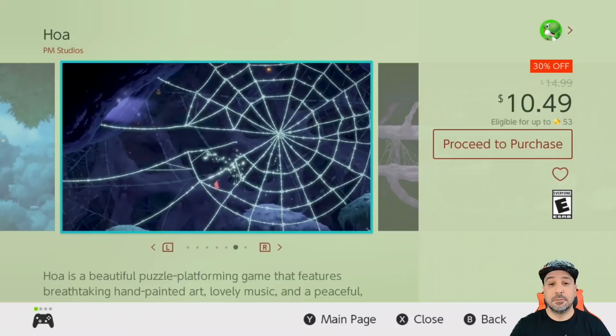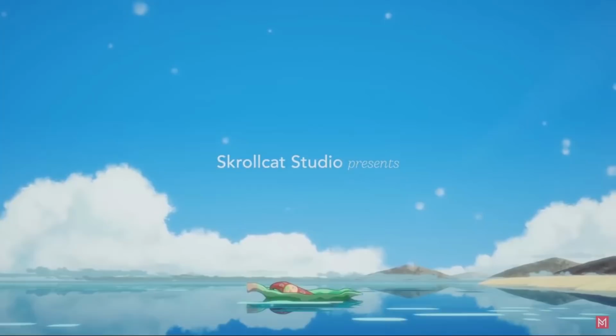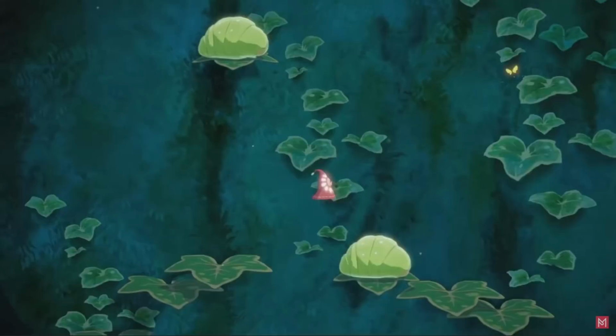Now next for today, we have a game making a first ever appearance, and that is Hoa, that is now 30% off, dropping the price to $10.49, and this deal will be running till March 4th. Now Hoa is a 2D puzzle platformer, and its main attraction is definitely going to be its breathtaking hand-painted art style. And I've truly gotta say, visually, it's among one of the most beautiful games we have on the Nintendo Switch.